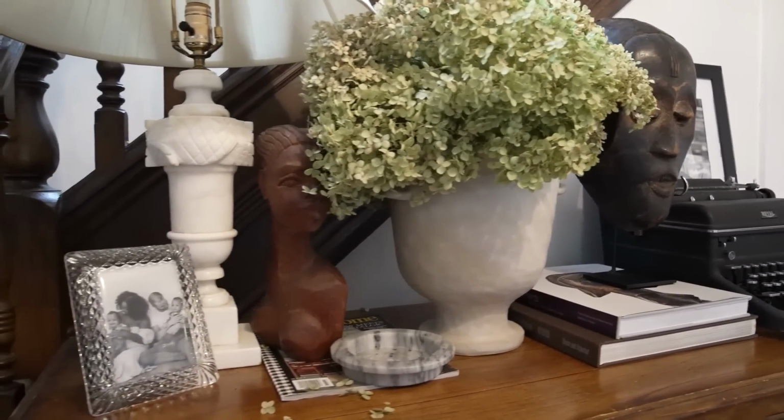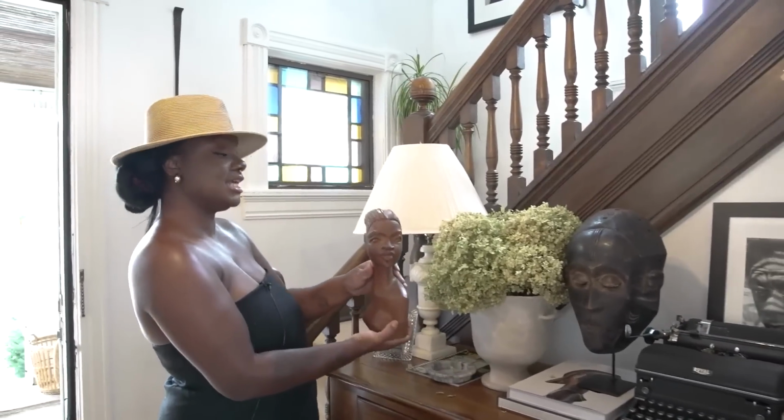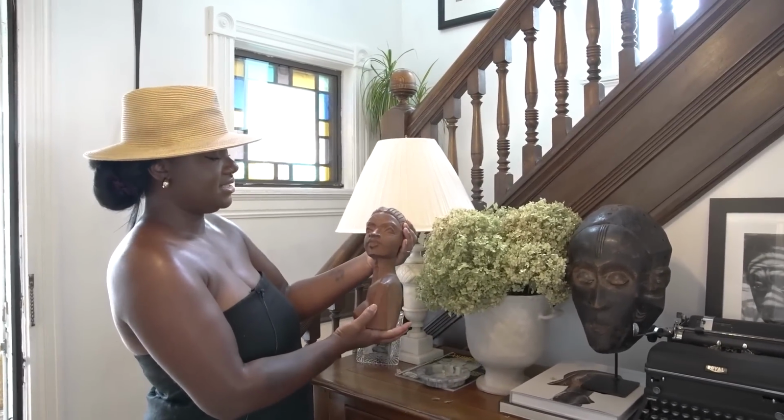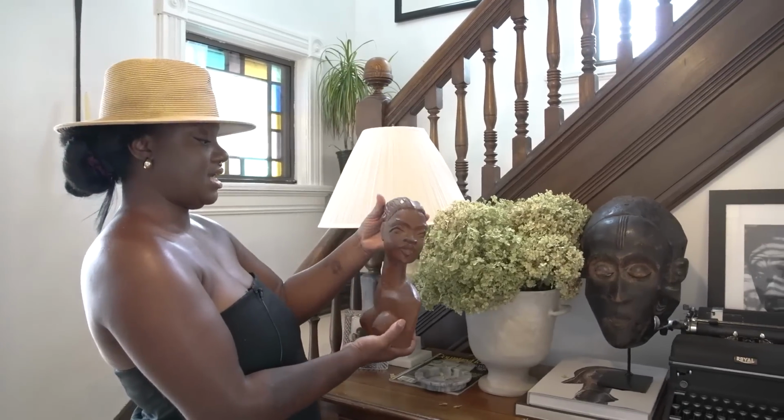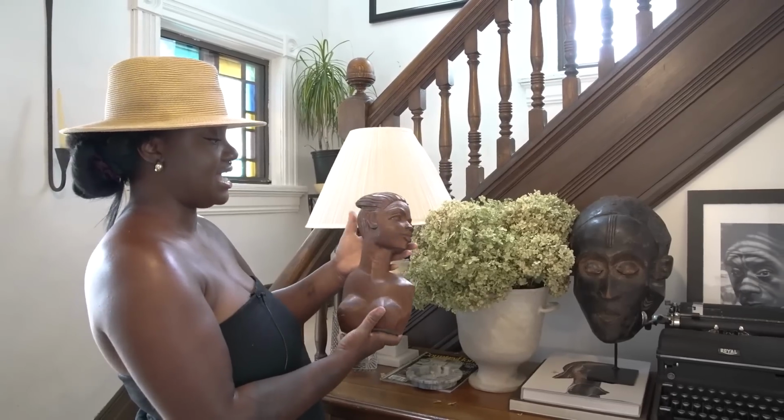Here's another little, or I shouldn't say it's little, but it's mighty. It's pretty hefty. This solid wood bust, African bust. And this was also an eBay find.